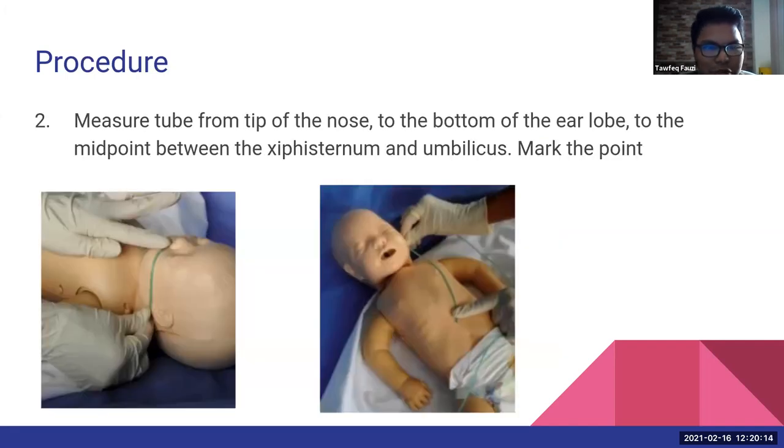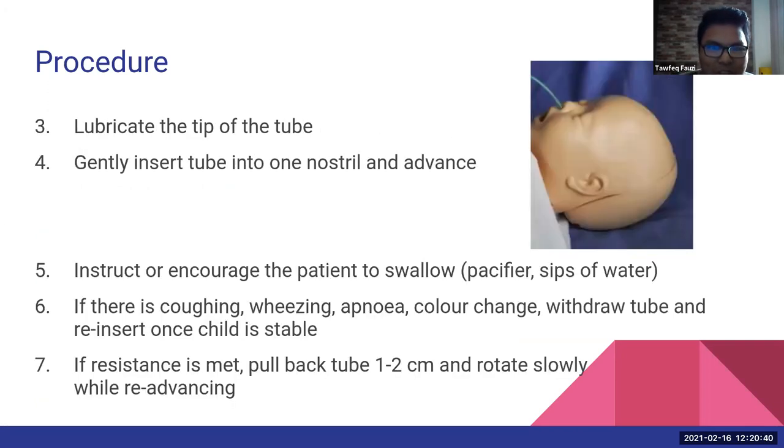So first of all, you need to measure the tube, how much you need to insert. So you do this by measuring from the tip of the nose to the bottom of the earlobe to the midpoint between the xiphoid sternum and umbilicus. And then you mark this point using the marker. So nose, ear, and then middle point between xiphoid sternum and umbilicus. After that, you lubricate the tip of the tube and gently insert the tube into one nostril and advance in.